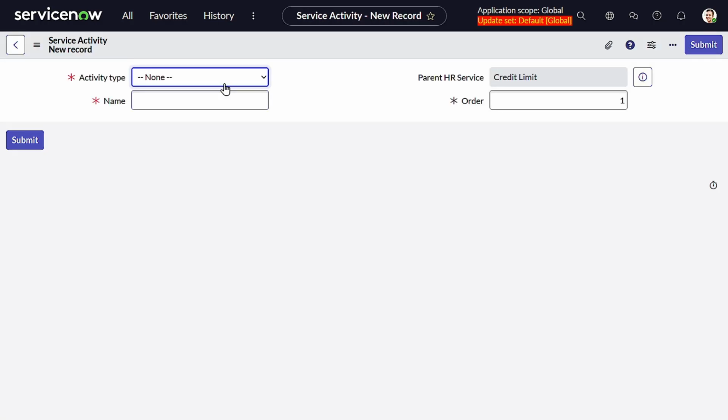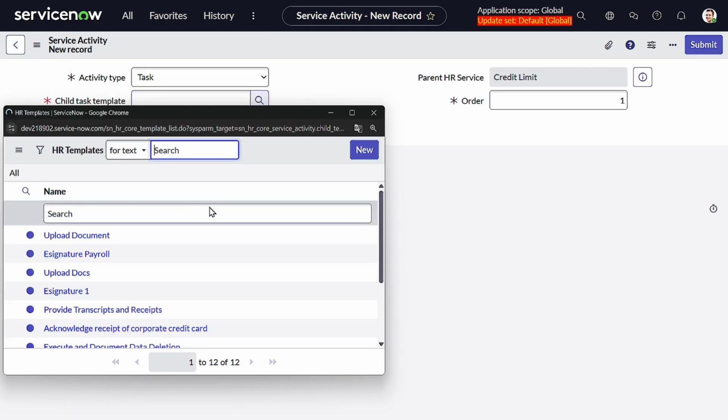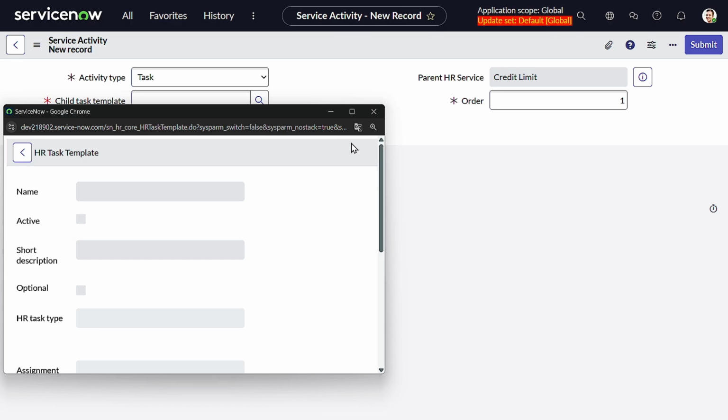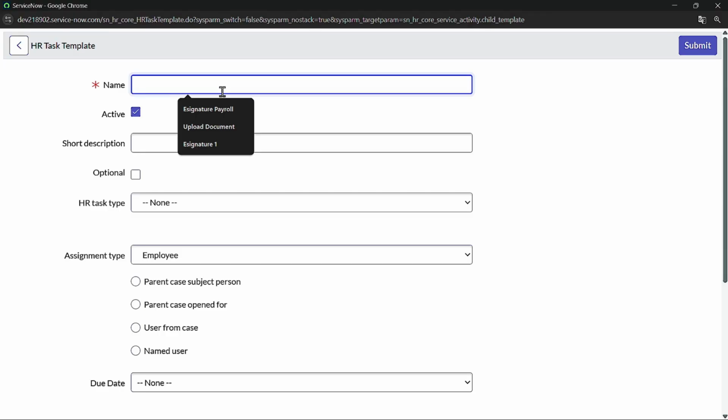The next activity is with respect to signature, right? How can we do that? You have to go to task. And here you can select file template as. So here it asks for child task template. So we need to create one, right? For this, now it's an e-signature one. So what we'll do, we'll just go over here, create a new, and over here we can select. So name, I'll give what?